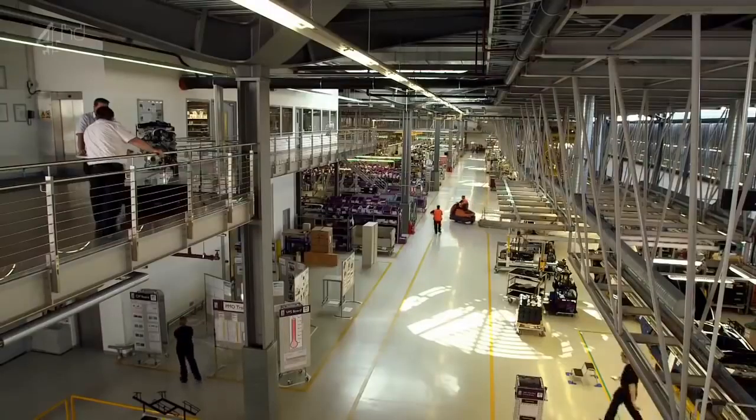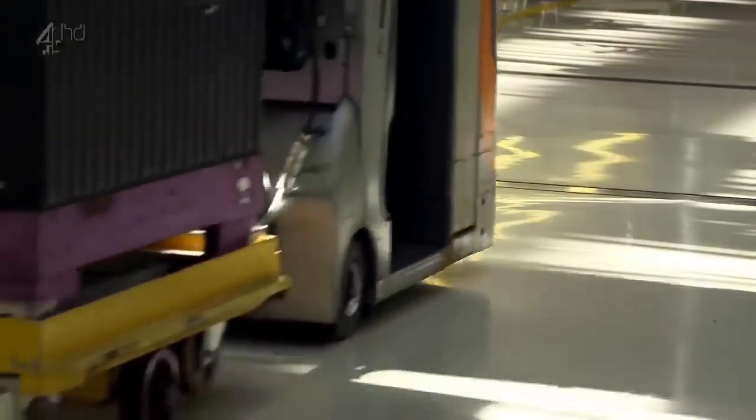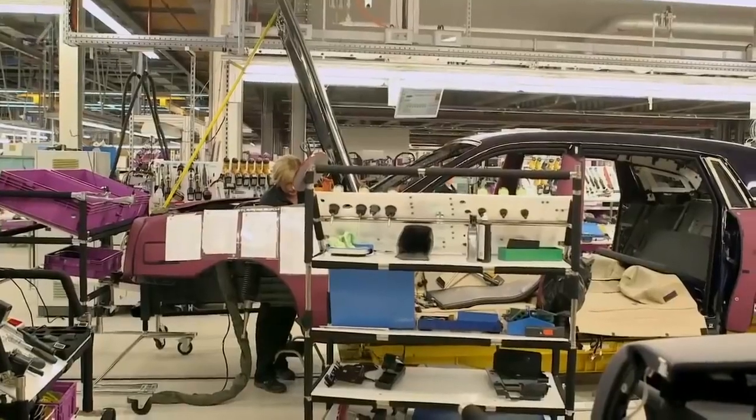Another bespoke car in production is the one-off Celestial, Rolls-Royce's most expensive collection car ever.